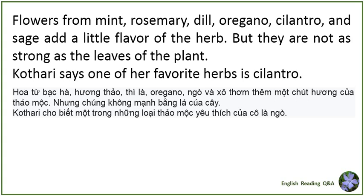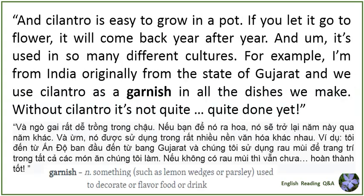Katari says one of her favorite herbs is cilantro. And cilantro, it's very easy to grow in a pot. If you let it go to flower, it will come back year after year. And it's used in so many different cultures. For example, I'm from India originally, from the state of Gujarat, and we use cilantro as a garnish in all the dishes we make. Without cilantro, it's not quite done yet.